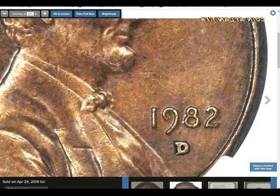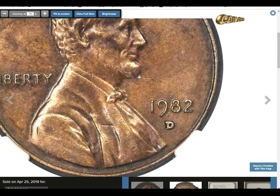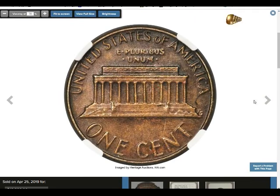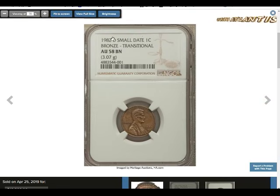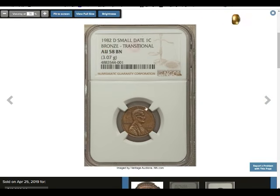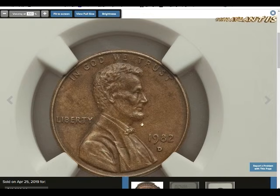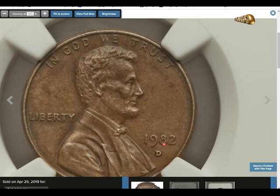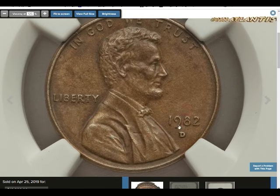Can you imagine? A penny worth $1 million just floating around in circulation? Of course, you've got to know what you're looking for, because to the unaided eye, this rare penny might not look or feel any different than the highly common zinc 1982 D small date pennies. How to find the rare 1982 D small date copper penny.